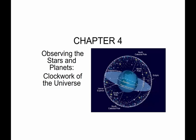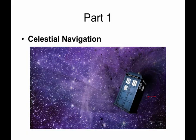Hi guys, we're going to talk a little bit about celestial navigation. How the heck do you navigate out in space? How does Captain Picard find his way around, or how does Doctor Who figure out where he's going? Whenever I watch Doctor Who, I'm always wondering, how does he know how to get from here to there?